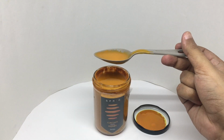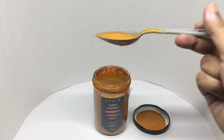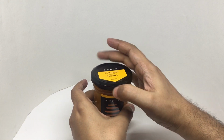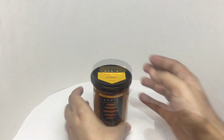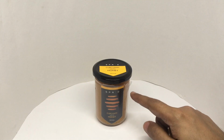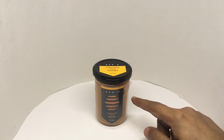Amazing color. Let's taste it. That's really thick honey. Quite tasty. You don't get any flavor from the curcumin.